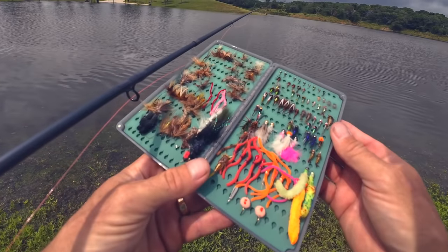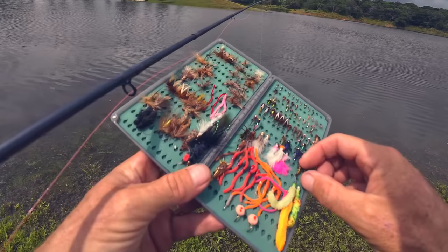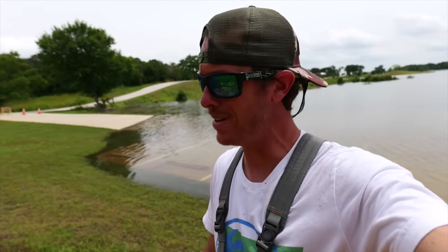Oh, a woolly bugger could work. A small woolly bugger. Just anything that resembles a little tiny bug that's just hanging around in the grass or up under rocks and stuff. And if the bass and crappie and all that stuff are tough for you, hey, break out that fly pole. Have a little fun on those suckers.